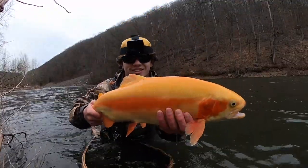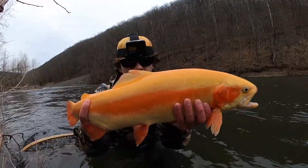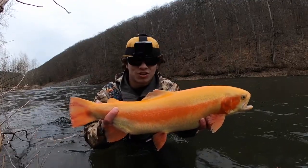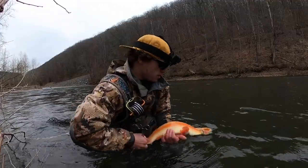Here he is, guys. Unbelievable. Again, a 23, 24 inch golden rainbow on the spinner. I'm at a loss for words right now. We're going to get this guy in the water.